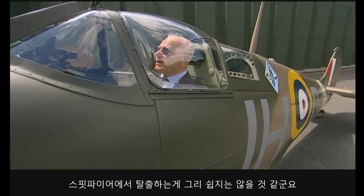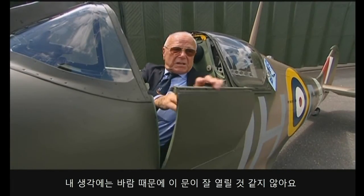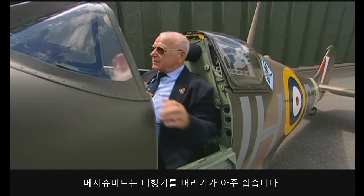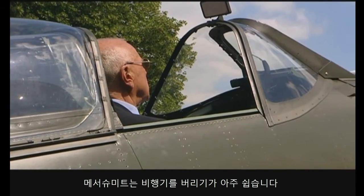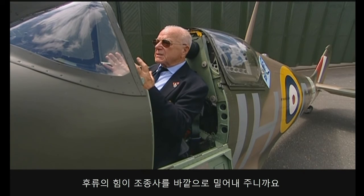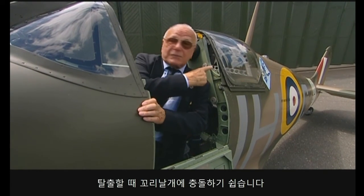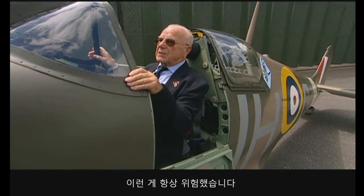I don't think it would be very easy to get out of a Spitfire. I could imagine this half door being pushed against you by the wind. In the Messerschmitt, it would be easy to abandon the plane because the force of the slipstream would help push you out. But luck also plays a part. The tailplane could easily hit you as you bailed out. But this is always a risk.